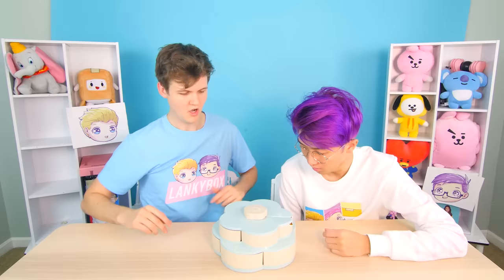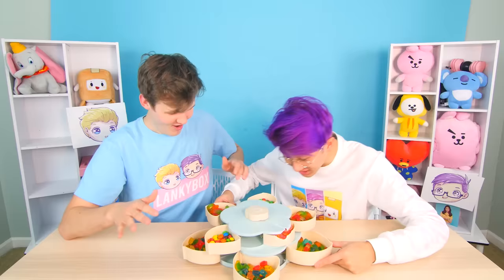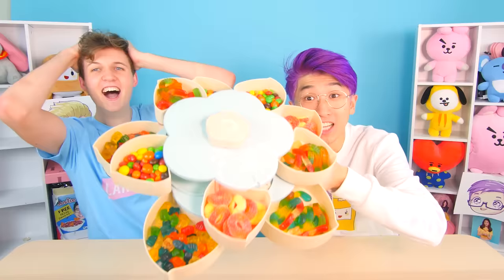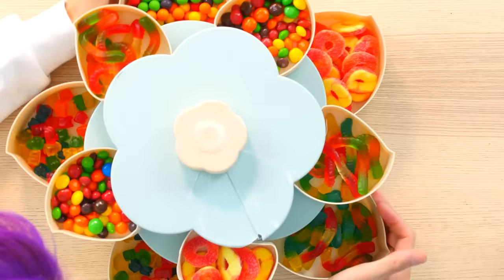Wait, are you serious? Yeah, so apparently this product is for organizing a bunch of different food. So I actually put in some food that I think you might like. Okay, so watch what happens when I turn this thing on top. Okay, what's gonna happen? Here we go. 3, 2, 1. Oh, right? What? Okay. Dude, this is crazy. Wait. Let's go. Wait, this is so crazy. Dude. And then you can close it? Yeah, you can push them back together.